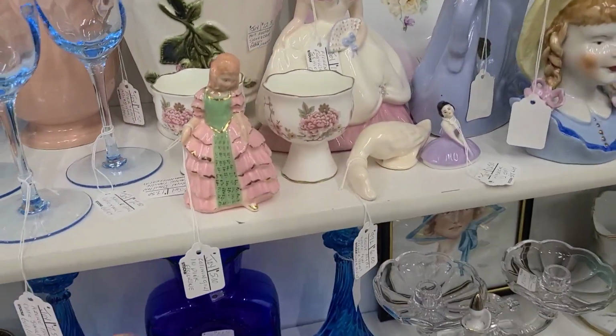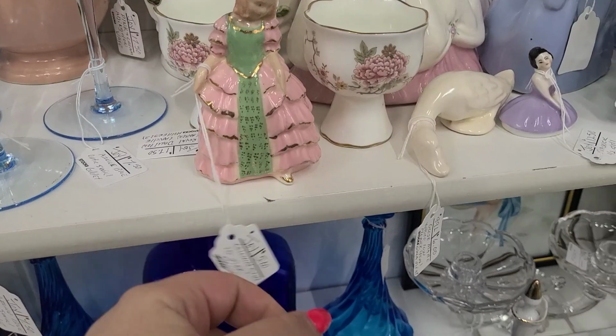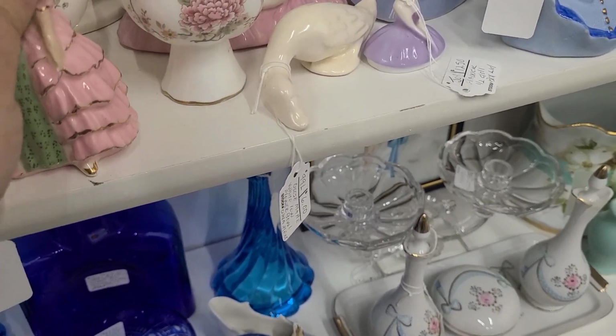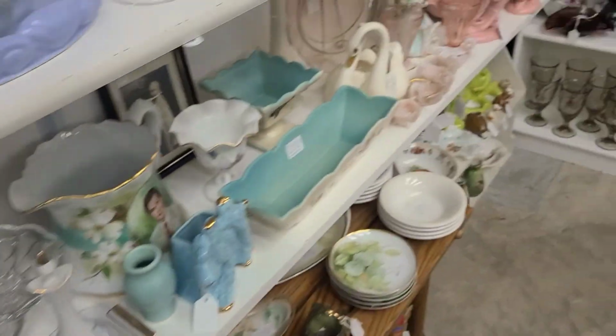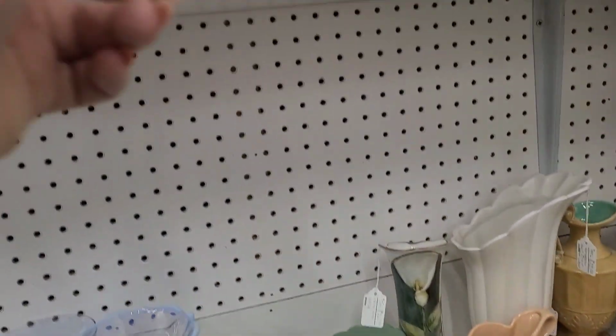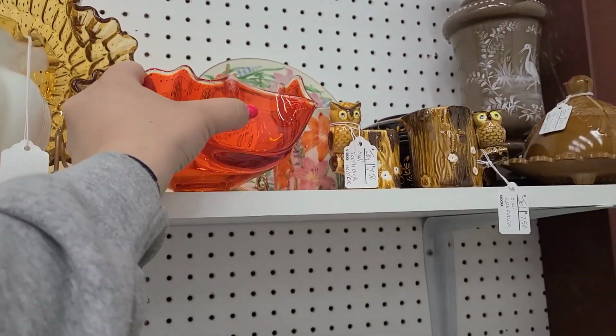Okay guys, so first thing we're looking at here is just this little Royal Doulton figurine. I think that said 50 bucks, so we're gonna pass on her. That's a normal price. They're normally outrageous, but yeah.